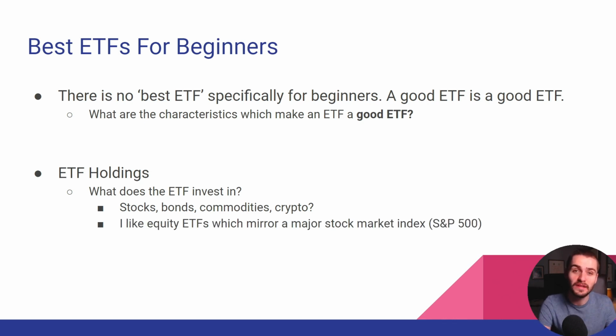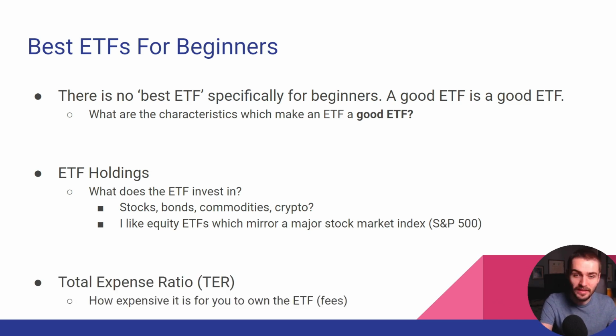I exclusively invest in ETFs whose holdings reflect a major stock market index like the S&P 500 or the MSCI Europe Index. The next thing I look at is the total expense ratio of the ETF. This essentially tells you how expensive it is for you, the investor, to own shares in a given ETF. Remember, passively managed ETFs are going to charge much lower fees than actively managed ETFs because they don't have to pay for an expensive team of investment professionals to make decisions.